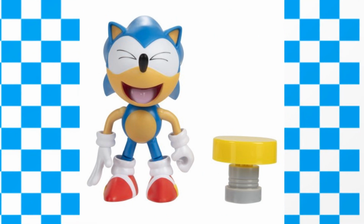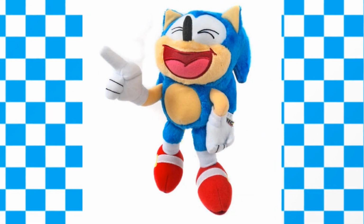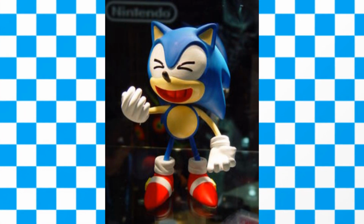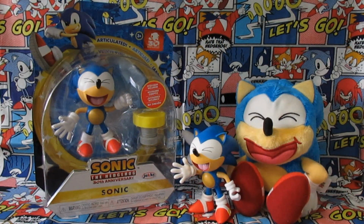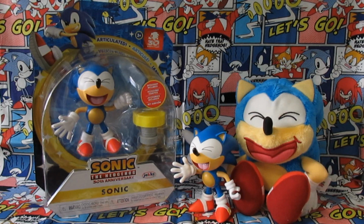Interestingly, this isn't the first time a Laughing Sonic item has been made. Back in 2017, Tomy released a plush of Sonic based on the same design, and before that, in 2009, First 4 Figures was about to make a statue of Laughing Sonic that could hold your game controllers or remotes. Unfortunately, this never released, so now what we have are these two pieces of Sonic history based on art from the earliest days of Sonic's creation. I just find this all very interesting.